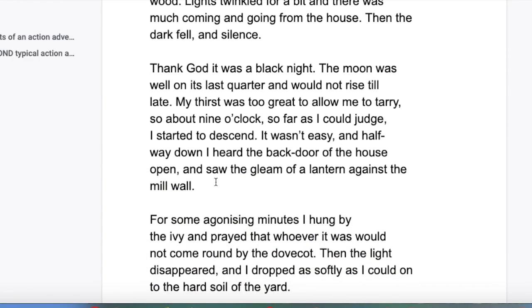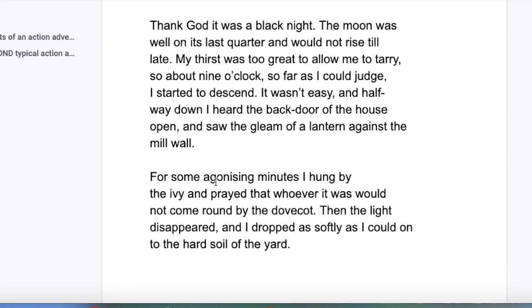And the third one is going to be... Well, at some point he's hanging by the ivy, and someone goes out while he's climbing down. So you can find that bit. "For some agonising minutes I hung by the ivy and prayed that whoever it was would not come round by the dovecot. Then the light disappeared and I dropped as softly as I could onto the hard soil of the yard."